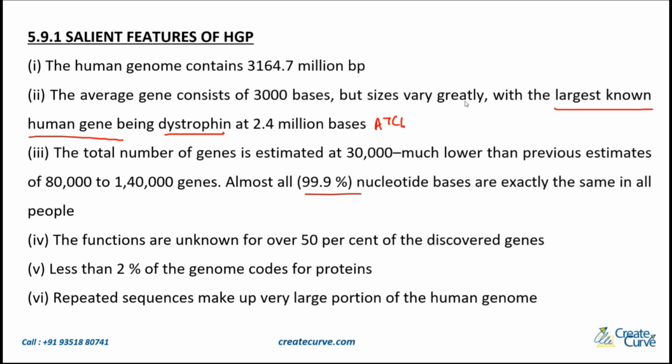Now, initially, when they started the project, they thought that the total number of genes in the human genome, or the human DNA, is going to be anywhere between 80,000 to 1,40,000 genes. But as they started sequencing, they realized that a lot of these genes are the same in people, and the number came down to 30,000 genes in the human genome.